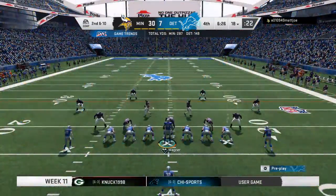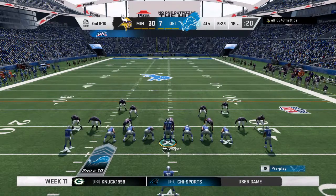Had the completed pass, but for no gain, stopped right at the line, so it's 2nd and 10.